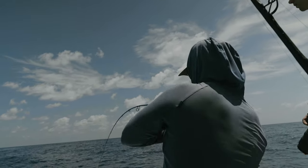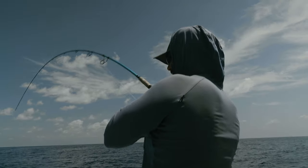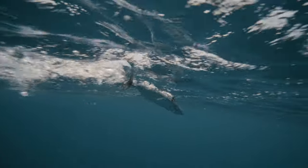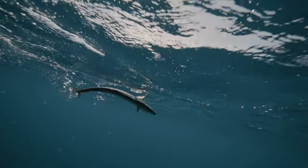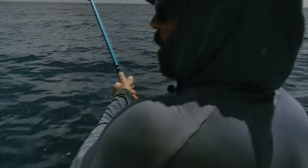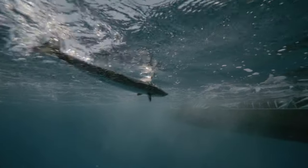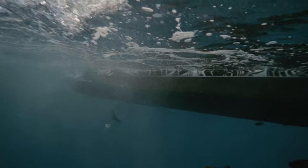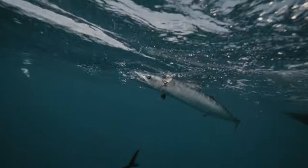Oh, you got it! That's a wahoo. Did you see that? That might be a wahoo there, buddy. He's right there. I think he foul hooked him. Yep, wahoo. So sick, dude. Little wahoo. What'd I say? You gotta pop your cherry. He's not a monster, but it's target species. He's got stripes. Foul hooked him, but whatever.